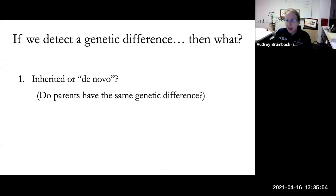If the answer is yes, and the parents are unaffected, then we say, you know what? It's probably not the root cause, because if this genetic change is that bad, then why is it that the parents are fine and the child isn't? That's sort of over-exaggerating the thought process, but it is that sort of idea.